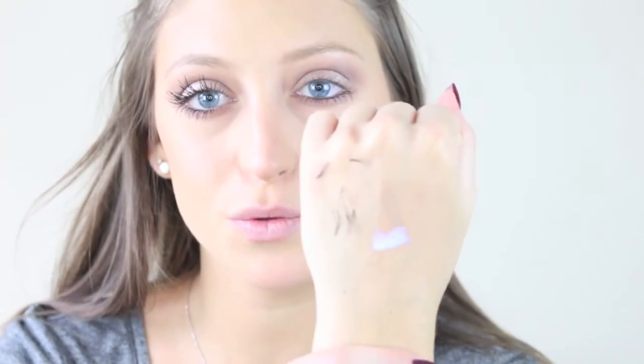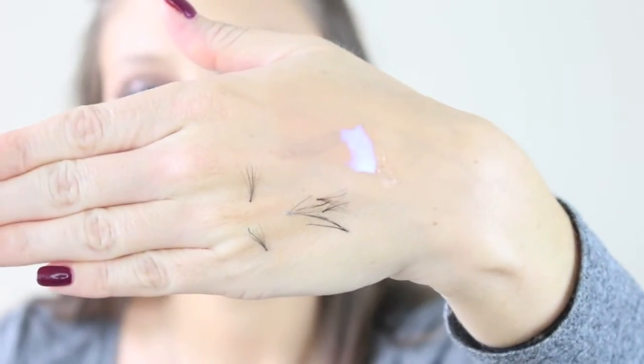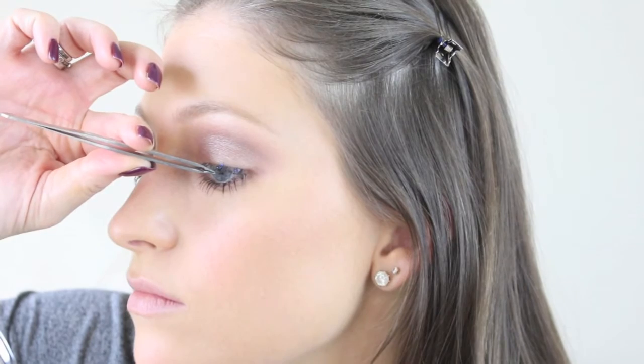So what I'm basically doing now is I'm going to take some individuals and some eyelash glue and put it on the back of my hand. It's kind of hard to see what I'm doing, but I'm basically just taking them and placing them right on my lash line or on top of a lash. I figured if you put it right on top of the lash, it kind of blends better and you cannot really see where the fake lash starts.